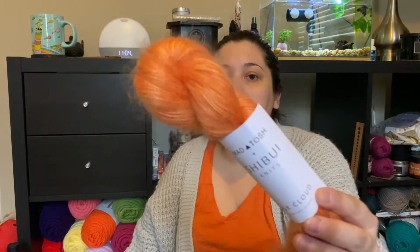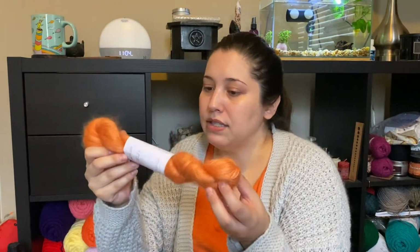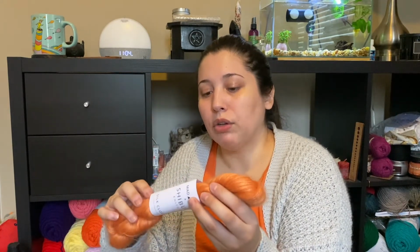But I did a little bit of digging, and I found this yarn here. This is the Madeline Tosh Shibu Knits. So it's a Madeline Tosh and Shibu collaboration. This is the Silk Cloud mohair and silk yarn. This is the one that I got, this beautiful bright orange colorway, and I think this one is called Fiddle.